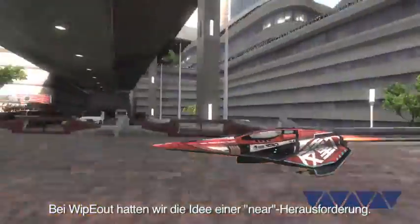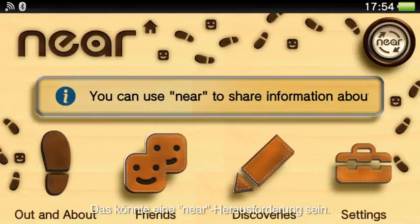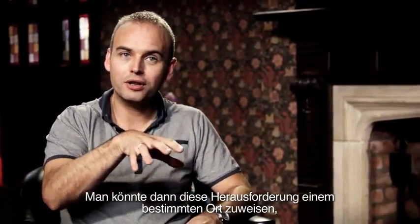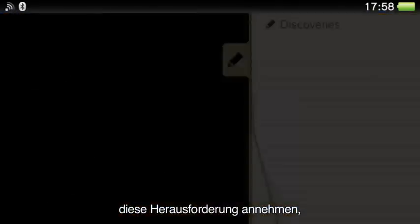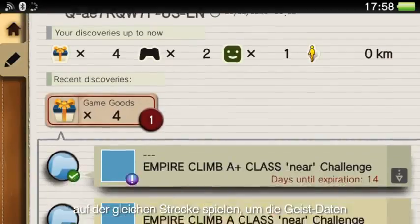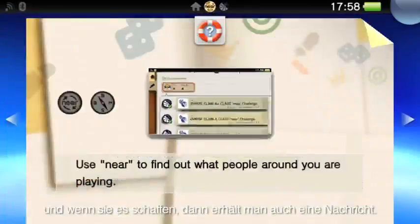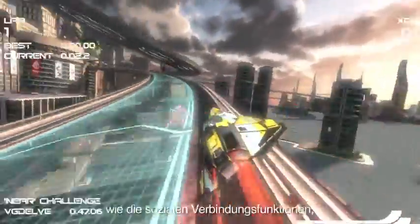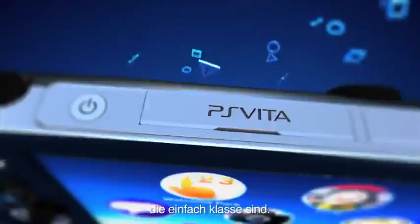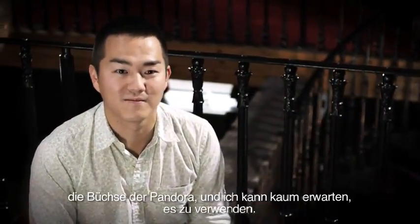Inside Wipeout, we have the idea of a Near challenge. So maybe you set a fastest lap at home. That could become your Near challenge. You could drop that challenge somewhere in a location. Somebody walks past it, picks it up. They then get that challenge on their PlayStation Vita so they can load it up and play the same ship on the same track. Try and beat your ghost data as well, because that will be included in the challenge. And if they beat that, then it messages you as well. So it's just a great feature really to use location as well as all the socially connected features, which is just brilliant. In terms of gameplay ideas and innovation, Near is absolutely like Pandora's box, and I just can't wait to use that.